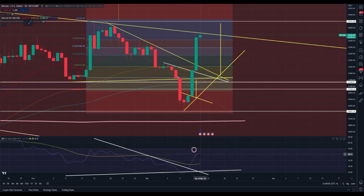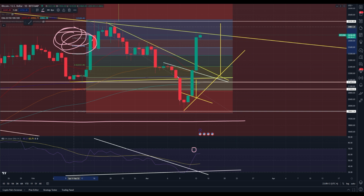As you can see, we're literally sitting here at the 60 on the RSI. I was always talking to you guys about how we get to the 786. We always get to the 786 at the 60. And what are we doing right now? We're sitting at exactly that. So we're going to find out if Bitcoin has any more steam in it in order to push itself higher to the upside.